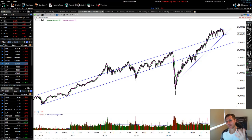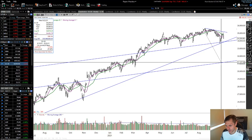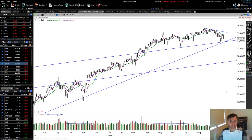So think about that for a minute. If we continue down to have a pullback here, which is only just a correction, if we do end up pulling back towards my long-term support level here, from the high down to the low, that's only about a 10 to 12% correction. That's actually in line. If that happens, guess what?